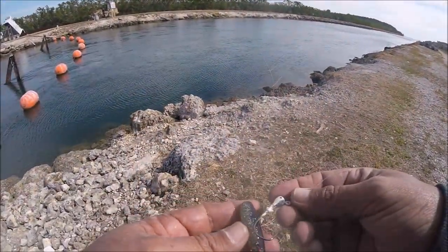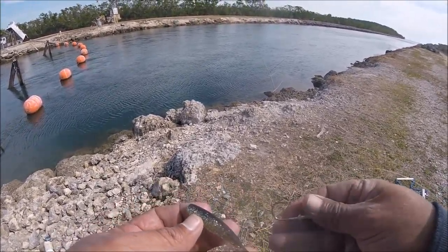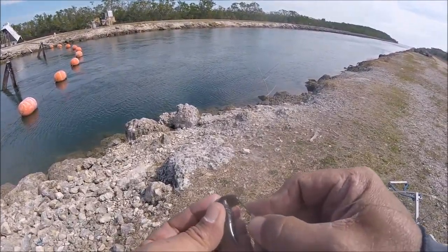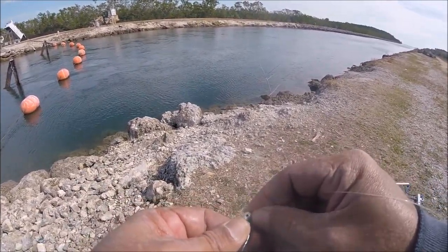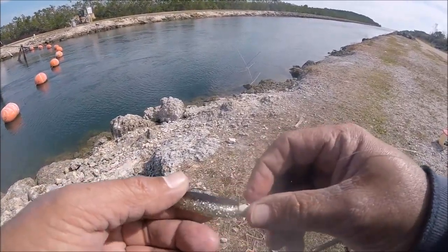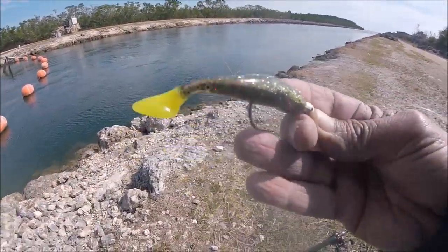Okay guys, basically what I'm using is a little jig head right there. This is a DOA CAL 3-inch swim bait paddle tail, and we're just hooking it up like that. Sort of looks like a little mullet. It's got red flakes in the back and a black top right here, silver flakes on the bottom, and a chartreuse tail.